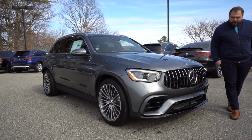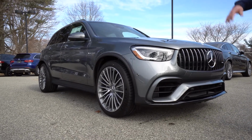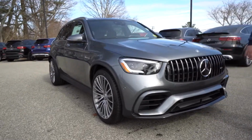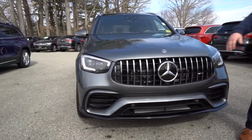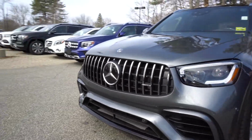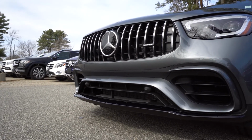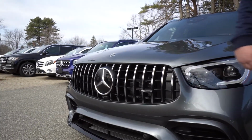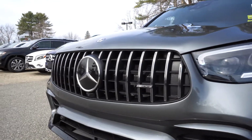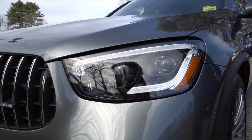As we walk around, there are some things we need to point out on the exterior of the vehicle, which is first and foremost the Aero package, which is a $1,400 option on this car. As we walk around, you'll see certain things like the front spoiler down here, as well as a couple other pieces of Aero along the sides and back of the car. Touch on also the Panorama grille that the GLC63 comes with standard. That certainly sets itself apart from a lot of the other standard GLCs.